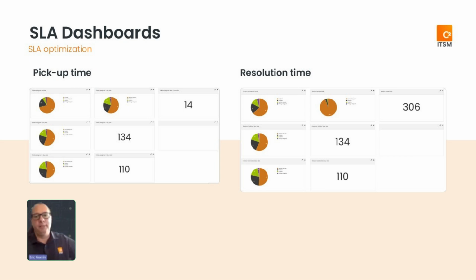So here we have a simple example of pickup time and resolution time, but different dashboard layouts are possible, and multiple ways of reporting are also possible with all the data that is stored in the tickets in C2 ITSM. So that was a small explanation of what C2 ITSM can do for SLAs. More is possible depending on your needs and your advancement.